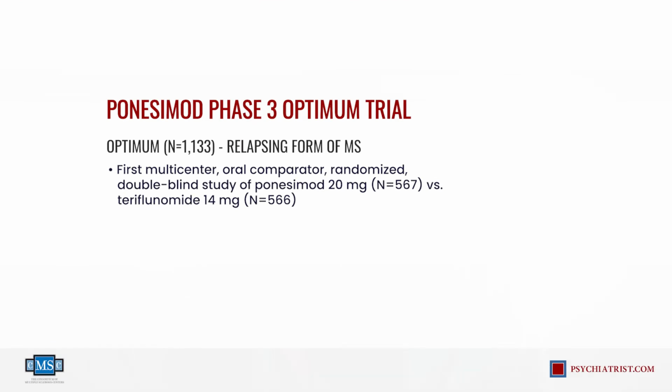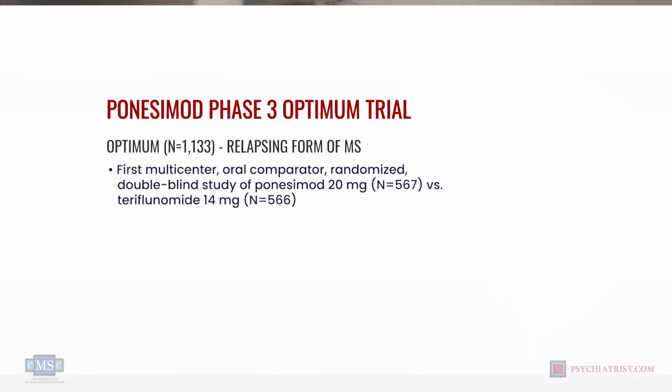They were randomized to 2 arms, either oral ponesimod 20 milligrams daily or oral teriflunomide 14 milligrams daily. The study ran 108 weeks. Its primary outcome was annualized relapse rate, and that was significantly less by 30.5% in the ponesimod arm compared to the teriflunomide arm. But I'm really mentioning it because they had the courage to add a secondary outcome that evaluated fatigue, one of the major invisible symptoms that we've been talking about.